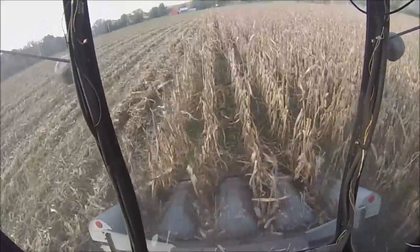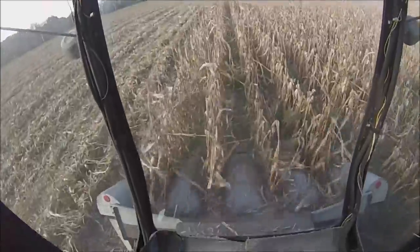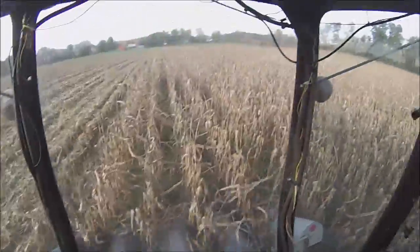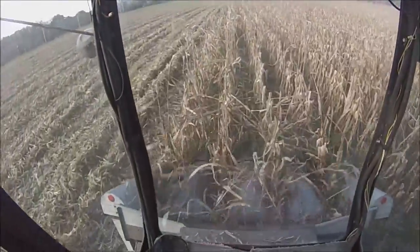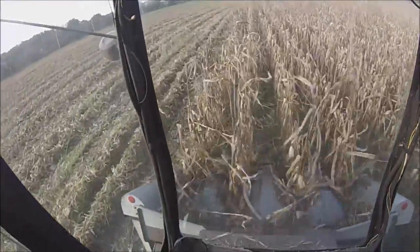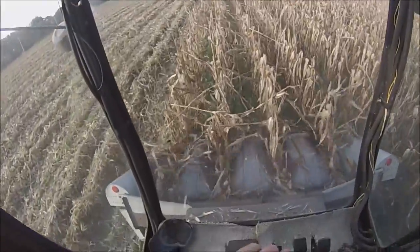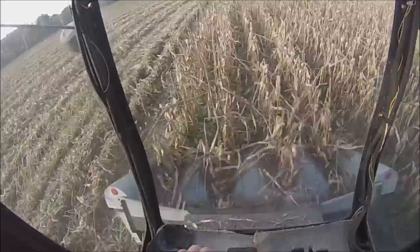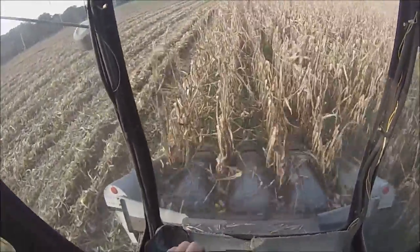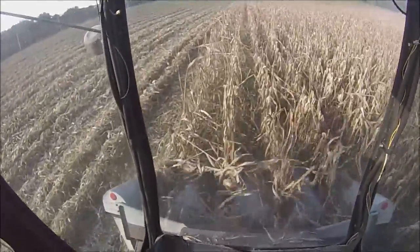Of course, I wasn't around at the farm when he used to run a 6620 Deere, 6-row head. And I do have pictures of him combining this field with that 6620. I was young enough I wasn't helping yet, but I started helping right when he got the new combine. I kind of wish I was around before they got the new combine. But he said that 6620 was kind of turned into just a money pit.